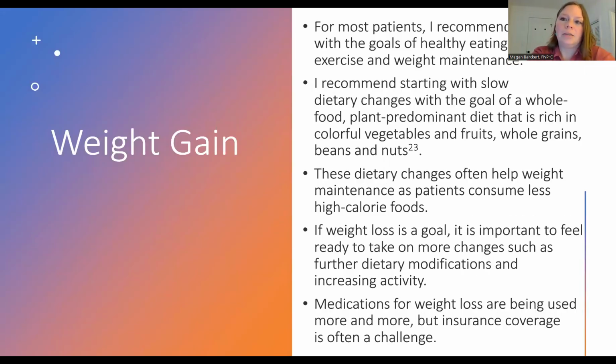So weight gain. So this is a big topic. So unfortunately, when we lose estrogen, the metabolism slows. And so weight gain is a common problem. So first of all, when I'm dealing with patients who are either in treatment or they're in the early stages of recovery, my first step is let's focus on weight maintenance. I don't think we should be jumping right to trying to lose weight. It's just too much to take on.